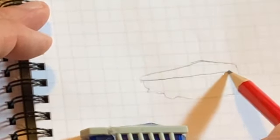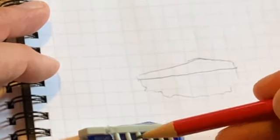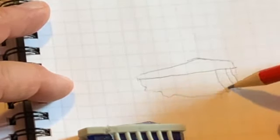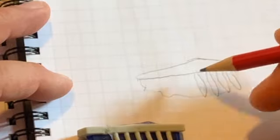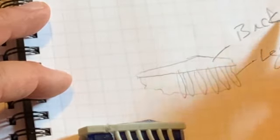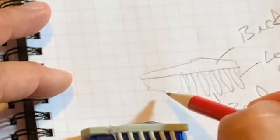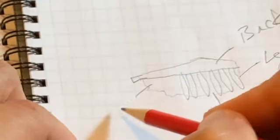So I'm going to add this top part. And then it has 1, 2, 3, 4, 5, 6 legs on each side. So does that make it an insect? I'll let you think about that one. So I need to make sure that I label these as legs. Here is the back. Here is the body. And this kind of juts out a little bit. I'll say this is the head.